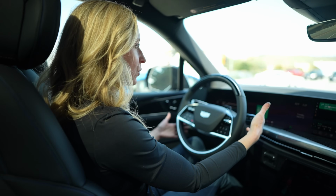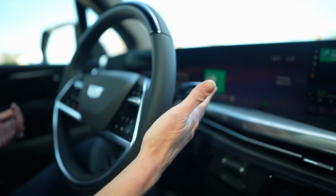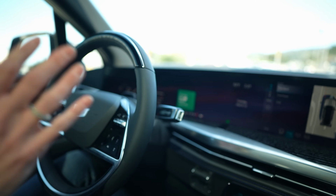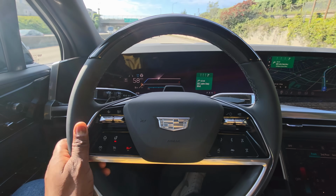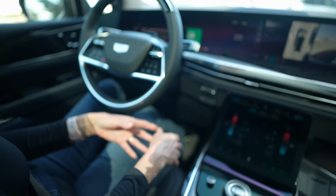We're back to the stick on the column. Because this is an electronic gear shifter, you pull it in and up to go in reverse. You pull it in and down to go into drive, and when you stop, you just push this in to park. Because all of that is housed here, and it used to be down here in a tunnel, it opens up this area under your command center for a pass-through.